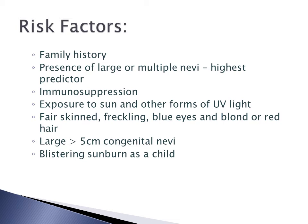Pediatric overexposure to ultraviolet rays, especially a history of one or more sun blistering burns before age 20, has a dramatic increase in their risk of developing melanoma. So 30 years, 40 years go by before these things can come up, but unfortunately they're present.